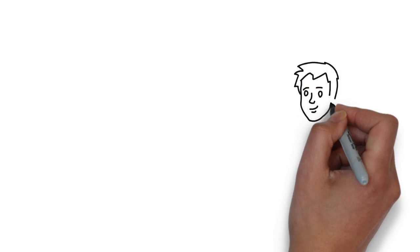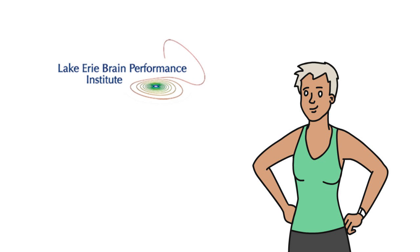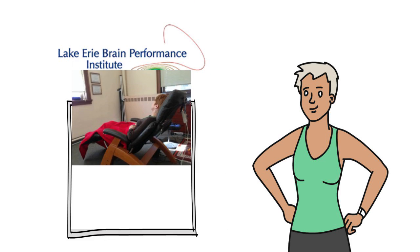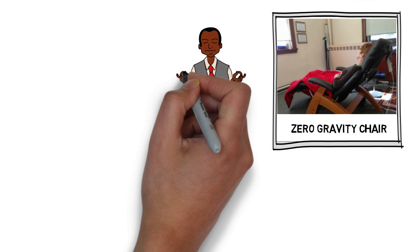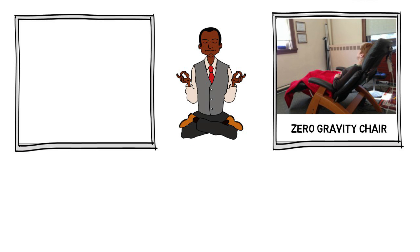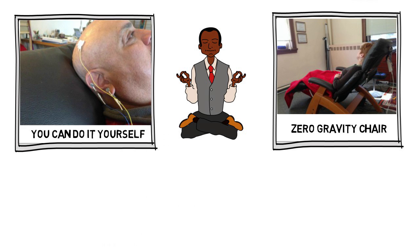For sure, the easiest and most enjoyable way to do NeurOptimal neurofeedback is to come to our office, or another trainer's office if you don't live in the Cleveland area. Just relax in our chair and let us hook you up. You'll find the process super relaxing, and you don't have to learn how to attach sensors or run the program. On the other hand, if you were smart enough to find your way to this video, you're definitely smart enough to attach sensors and run the program.